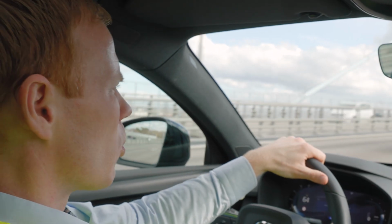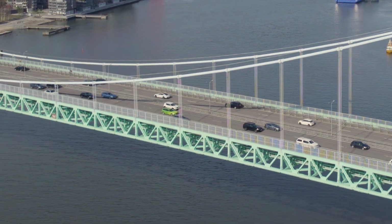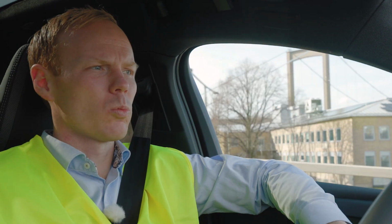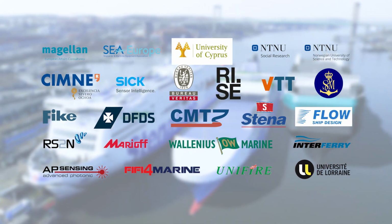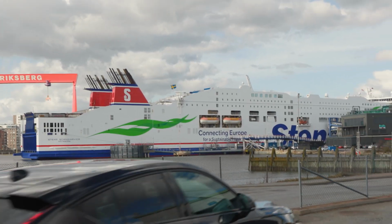Additionally, we transport more cargo than ever, including new types of vehicles such as electrical and gas-driven cars. The good thing is that there are many stakeholders wanting to improve fire safety, and in the LASH FIRE project we have joined forces. Simply said, our objective has been to keep people and cargo safe, now and in the future.